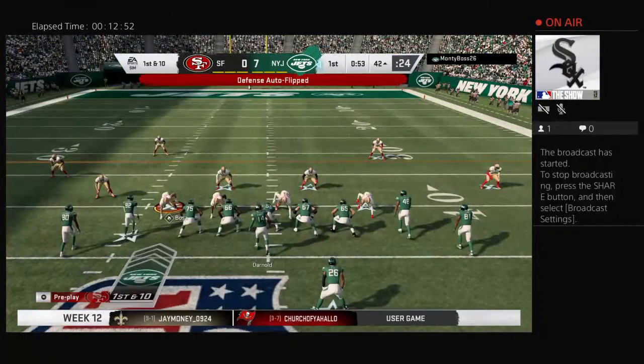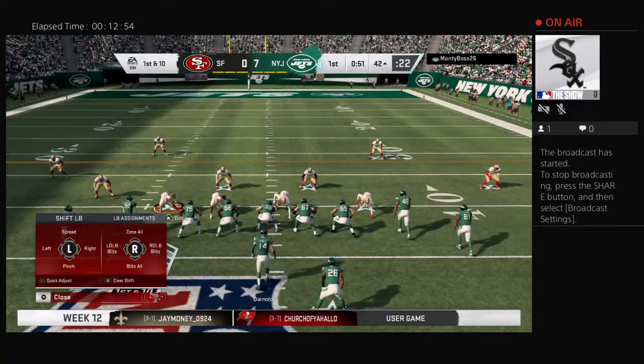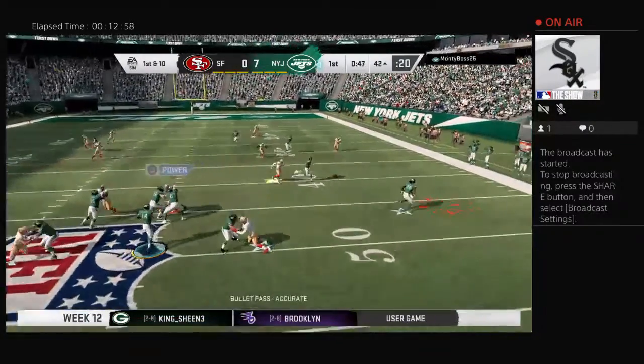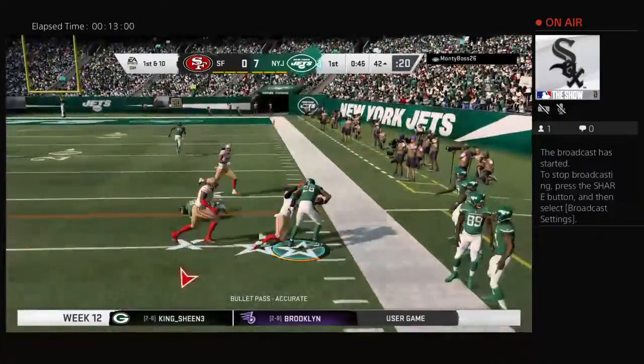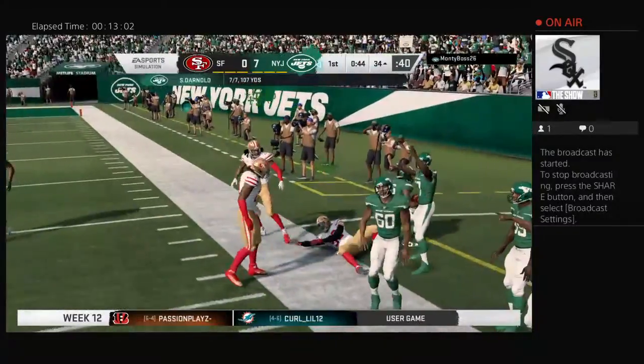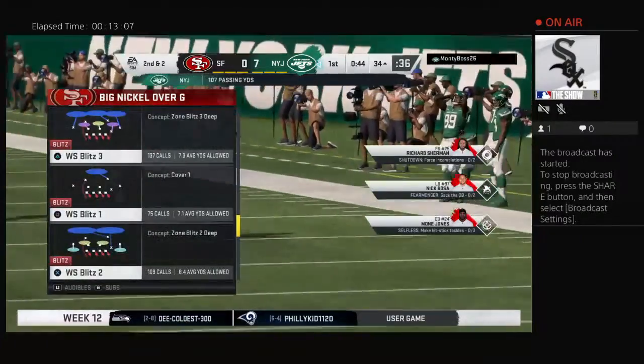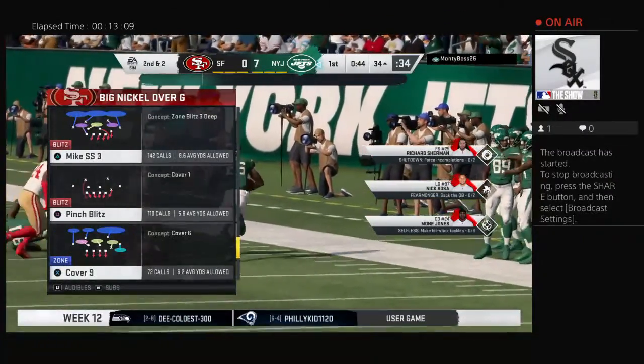So from inside Niner territory now, this is 1st and 10 at the 42-yard line. To throw is Darnold. That's complete. It's Bell. Everyone's got to be able to catch the football. Doesn't matter what position you play, but if you're on offense, be aware a ball may come your way.